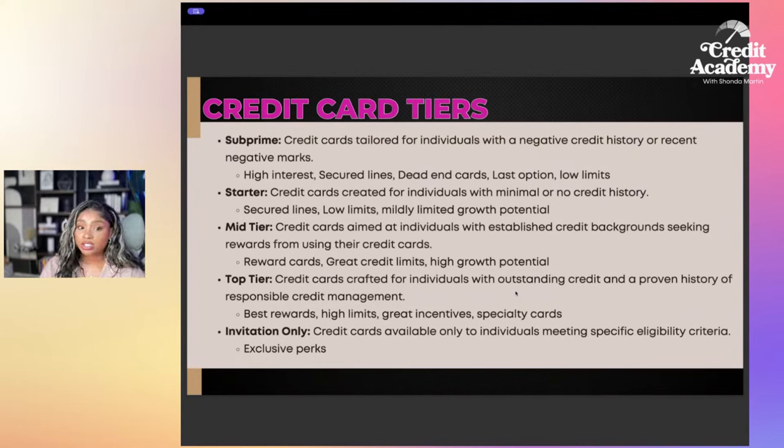With mid-tier cards, that's going to be the majority of the reward cards. You're going to have great credit limits. Mid-tier cards can reach up to like $60,000, $70,000 each, depending on, you know, the card that you get. It has a very high growth potential. Mid-tier cards are the cards that you're going to keep forever, most likely.